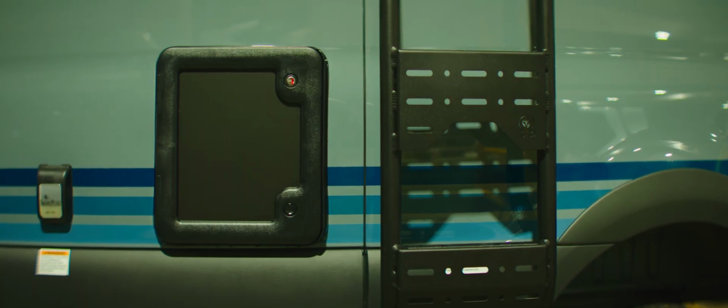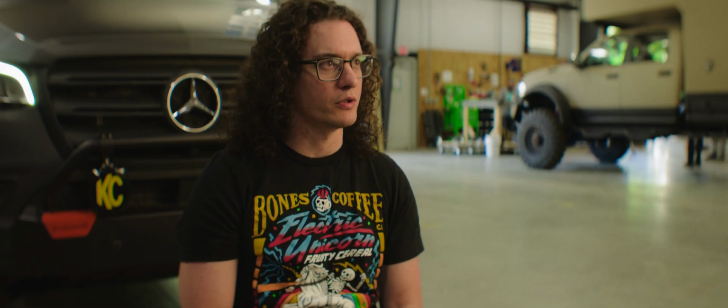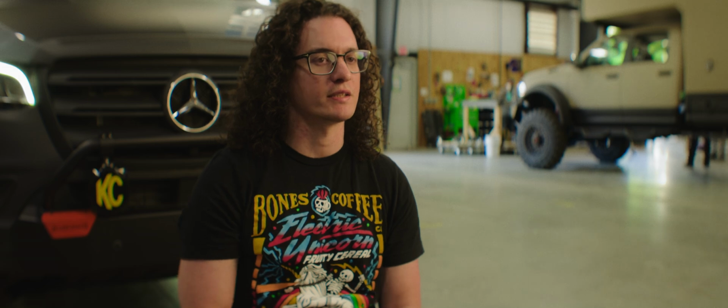Cassette toilet, that's something that's not necessarily new to us here at Storyteller. It's very, very standard in the industry, and we do that so that it is easier for an end user to be able to empty that system when they need it. You can actually dump them into a regular toilet or dump stations on RV sites. It's not a black tank. You don't have the thing called the stinky slinky and all that other stuff.